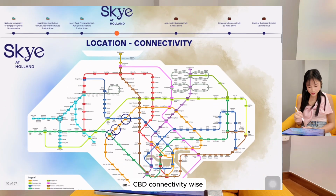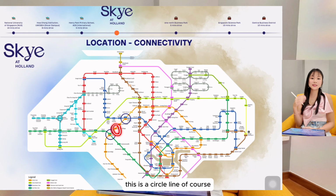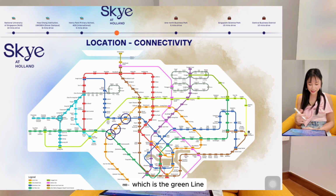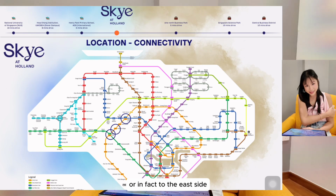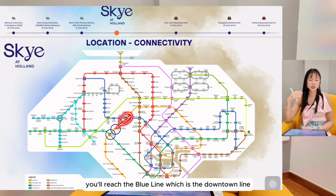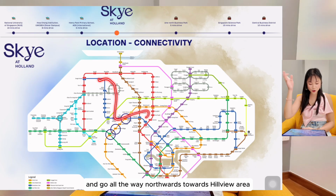Connectivity wise, we are actually located right over here, Holland Village MRT. This is the Circle Line. Of course, one station away, you will reach Buona Vista area, which is the green line that you can change all the way down to the CBD area, or in fact to the east side, which is your Changi Airport area. Another 2 stops down, you'll reach the blue line, which is the Downtown Line. Of course, it can take you downtown to the city area and go all the way northwards towards Hillview area.